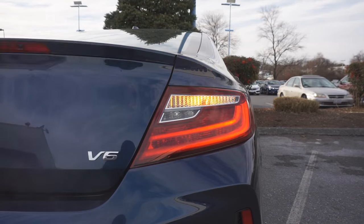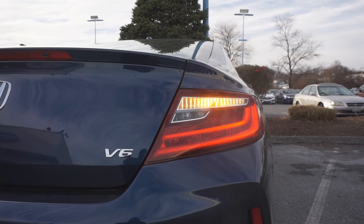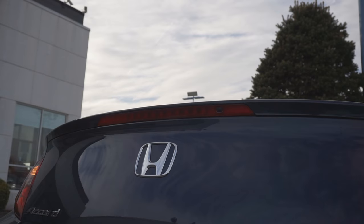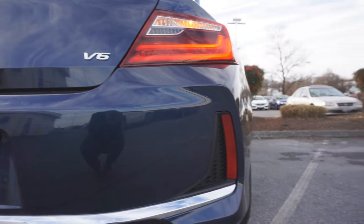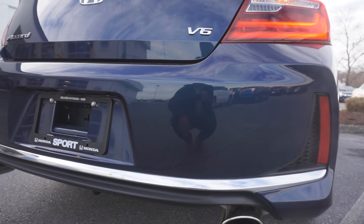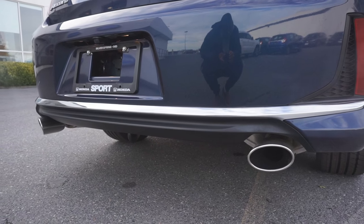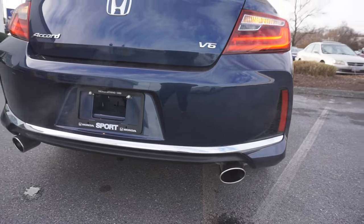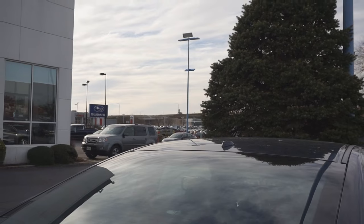Coming to the back, you have LED tail lights with halogen brake lights and turn signals and reverse lights. You get your V6 badging and your third brake light with your backup camera right there. And you do get some reflectors right here with a nice chrome band that goes along all of the rear bumper. And you do get this really nice sounding dual exhaust with chrome tips. You also get a shark fin antenna on top. And this model does have the sunroof.